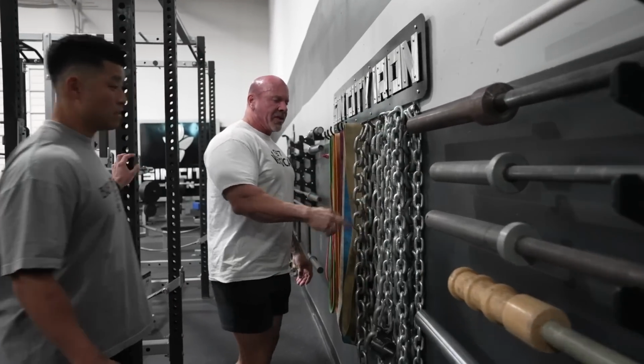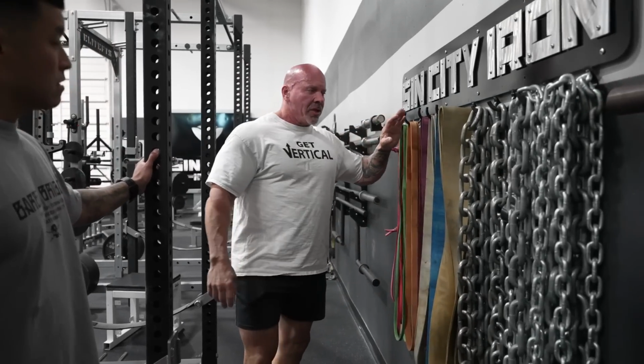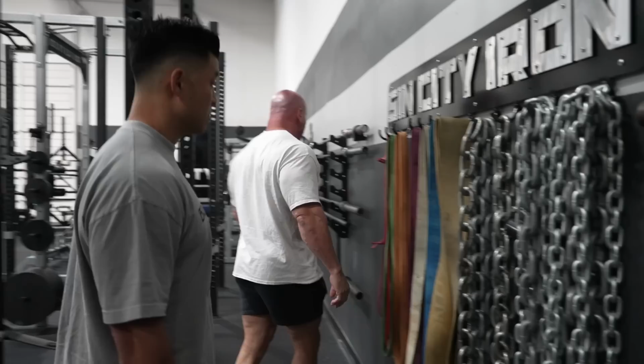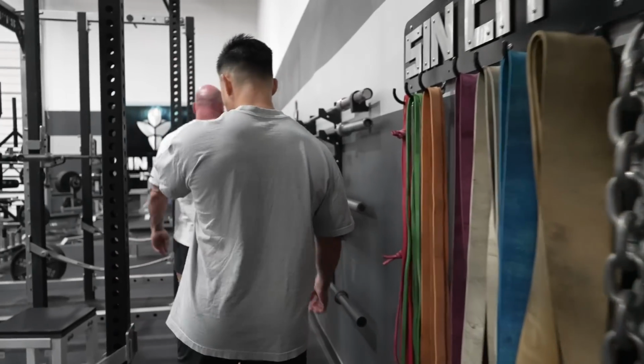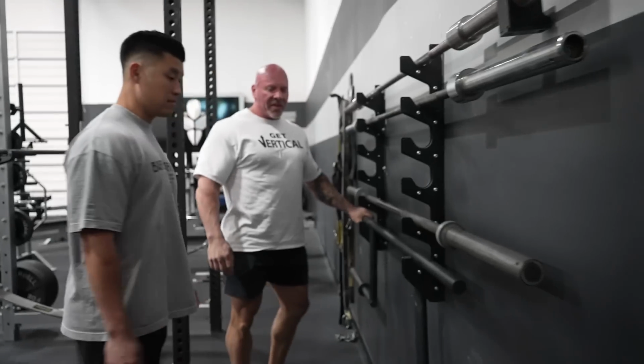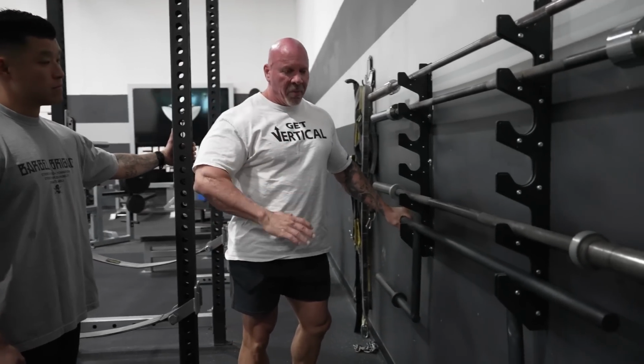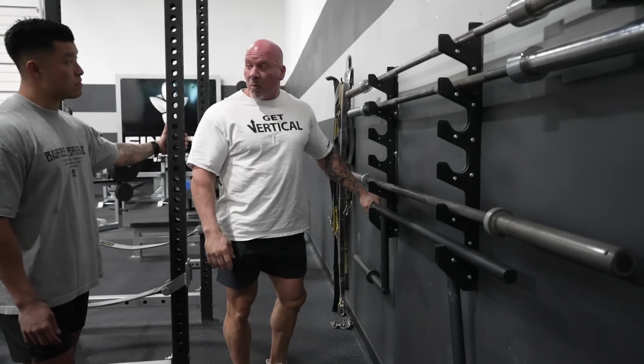We've got obviously lots of chains here and bands. You know, I love a lot of different band work, and we'll talk about that as we go through the gym. More bars. This is one of my favorites. This camber bar. You guys might have seen a lot of videos of me using this one recently. I use that for posterior chain work. I'm doing my good mornings and stuff.